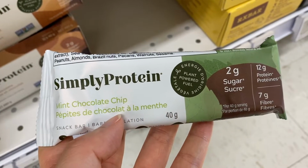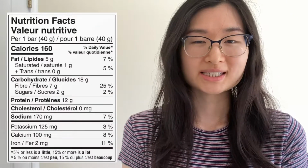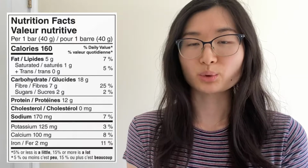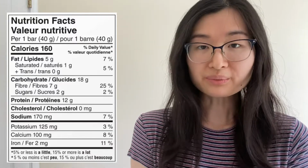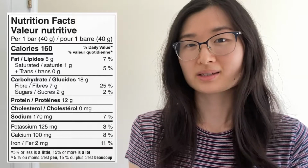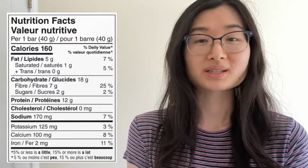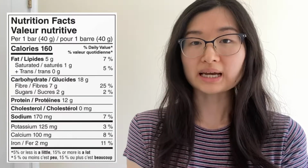And finally, we have the Simply Protein Chocolate Mint Bar. It provides about 160 calories, 12 grams of protein, where the main protein source is soy protein isolate, 5% saturated fat, which is again very minimal, 18 grams of carbohydrates, 2 grams of sugars, and there are no added sugars. And this is really one of the largest things that I love about Simply Protein bars. It has about 7 grams of fiber, which is super high, and this is from oats as well as chicory root.